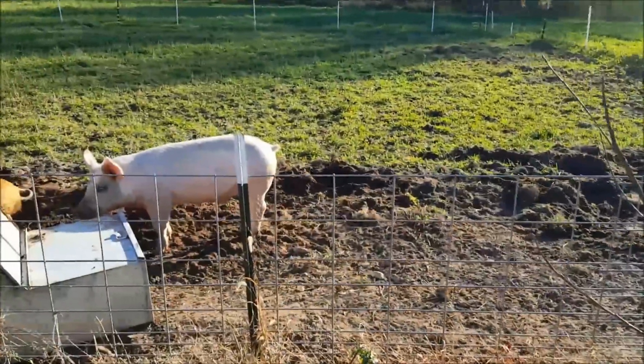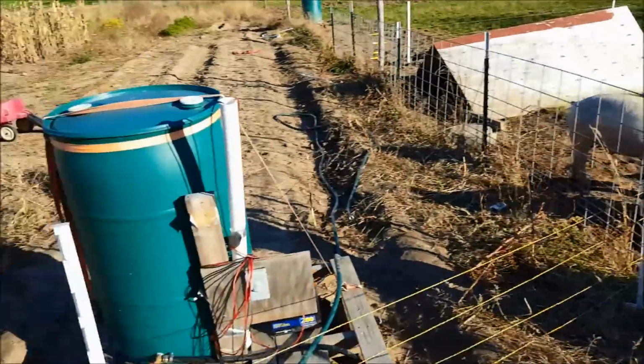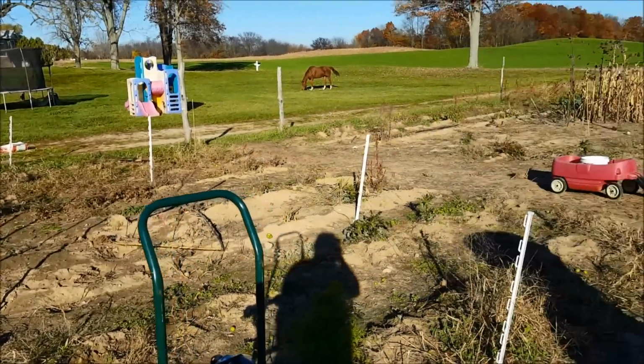I'm going to take this last hog panel off here. And when this hog panel comes off, or not the last one, but I got a gap over there without one. So I'm going to actually have to take it over there and put it on once the hogs get in on that side.